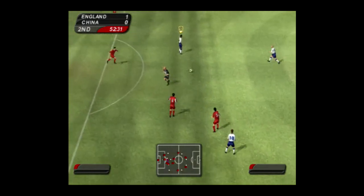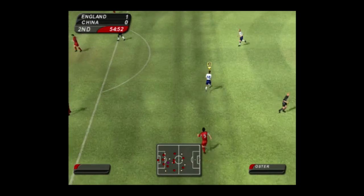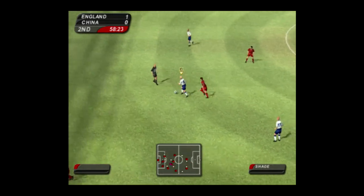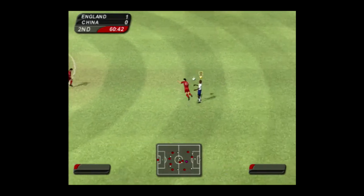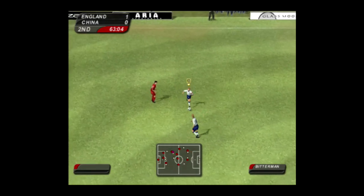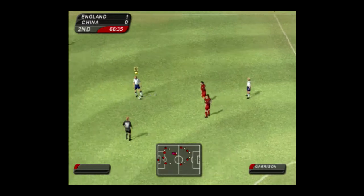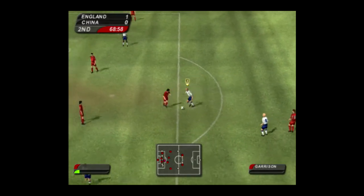Header. He's crossed it. Oh, great vision there. Great attempt. Was a dangerous shot, well saved. Good interception. Great attempt. The referee says it's not a foul. Manages the cross. Great attempt.